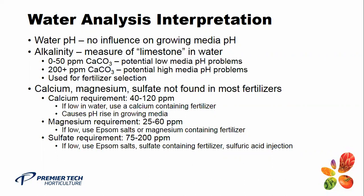And the sulfate levels are something else that you want to have at least 75 parts per million sulfate. Sulfate comes from a lot of different sources: sulfate-containing fertilizer, sulfuric acid if you're injecting acid, and also you can get it if you're adding Epsom salts, which would also increase your magnesium levels. One thing that I have found over the years is that while sulfate deficiencies are something we see, sulfate toxicity is seldom if ever seen.